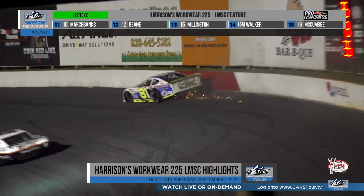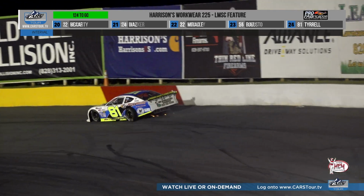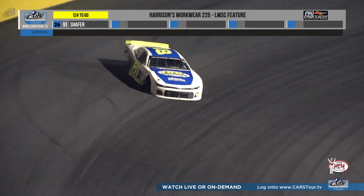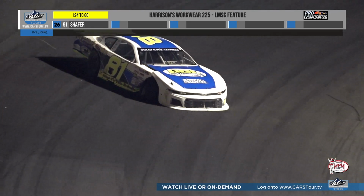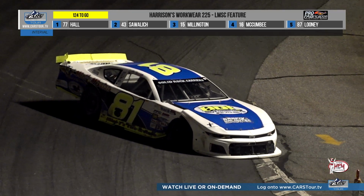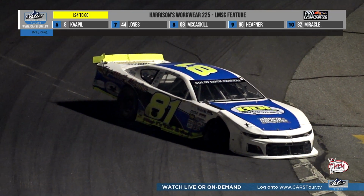Problems, turn 3, up in the outside wall, Mini Tyrell. Last year's winner of this event does not even get a lap in before misfortune strikes. Oh, you hate to see that. He hit it hard, Tony. Look at the damage on the right rear.